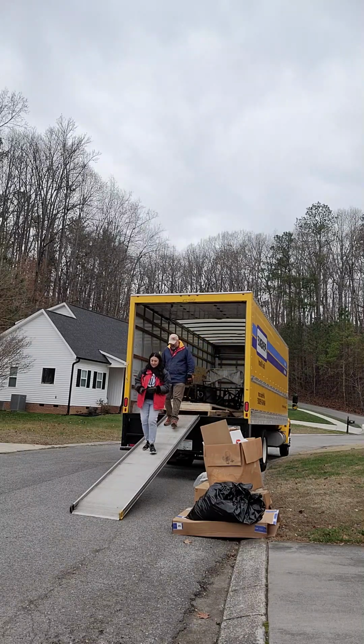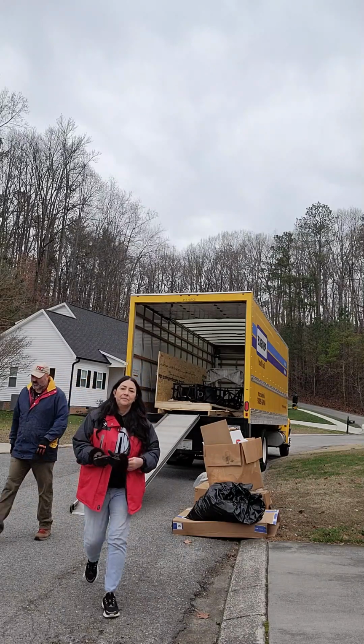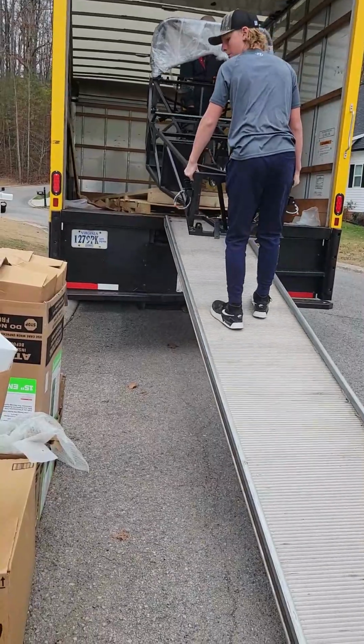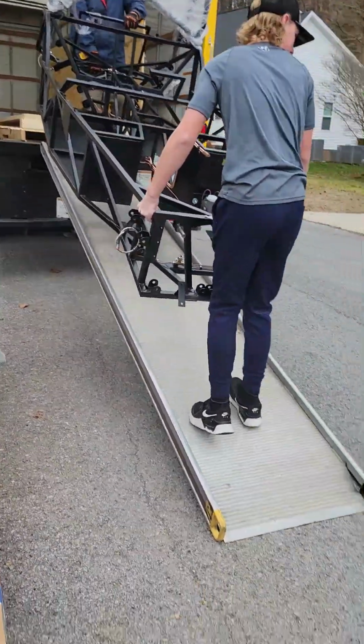See if one of these guys can help. Their garage door is open. I'm sure they can. Nope. That's a no for me. It's not a car yet. Now hold on, I gotta step down. Okay, there we go. Told you.